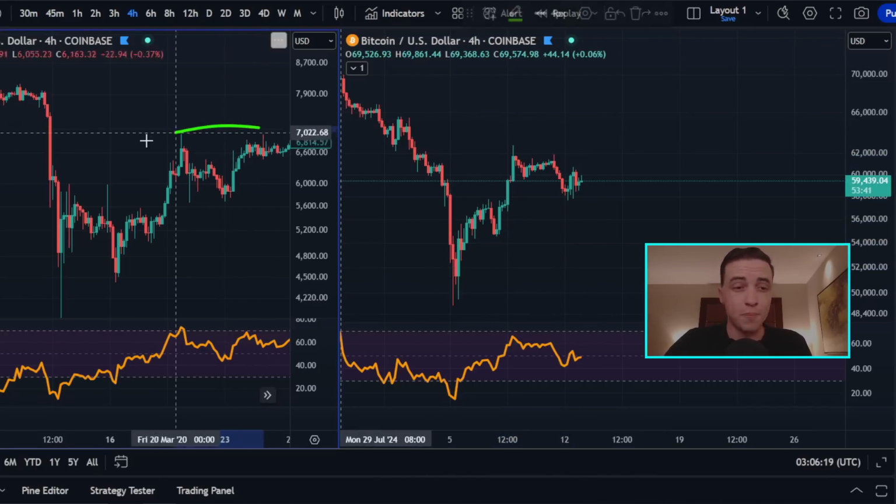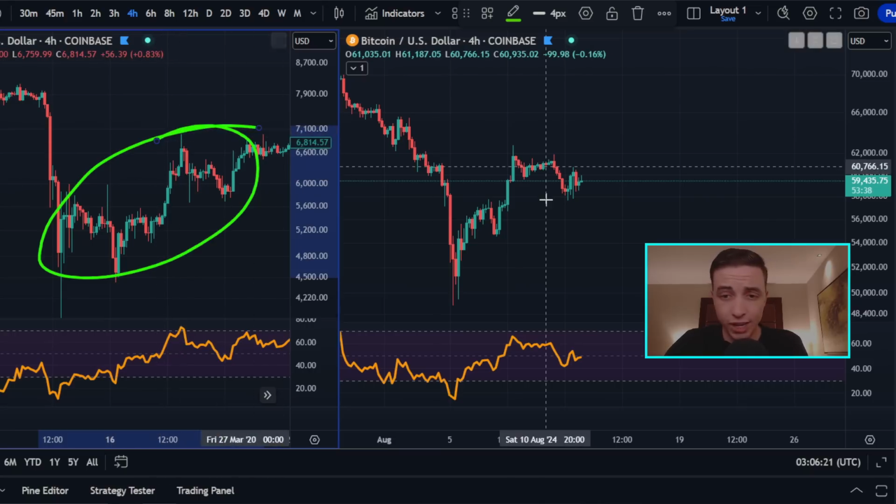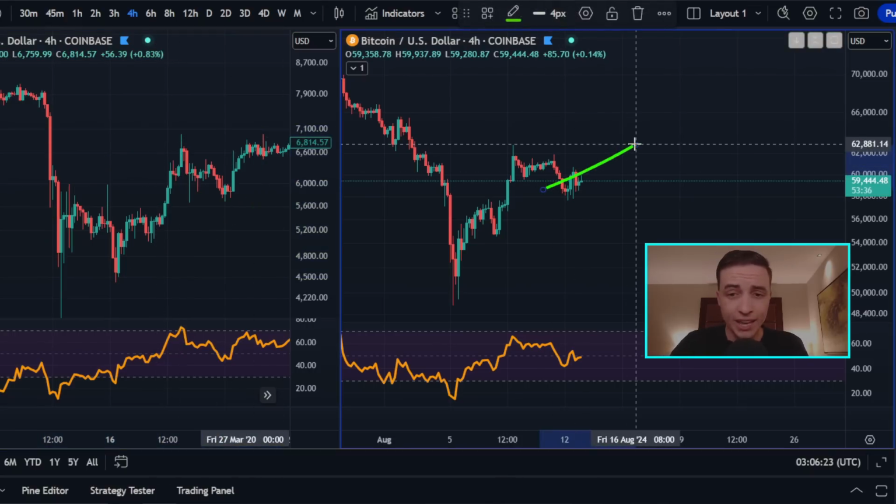And based on what we saw back here near the bottom of the March 2020 crash, this bullish relief could likely play out over the next couple of days or so. It's likely going to continue at least for a little while longer.